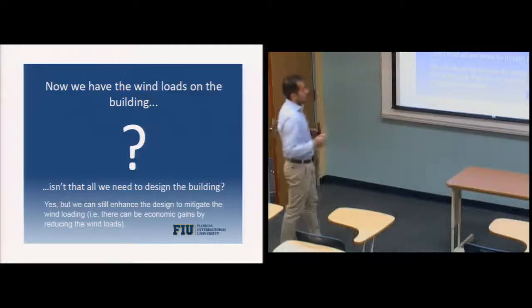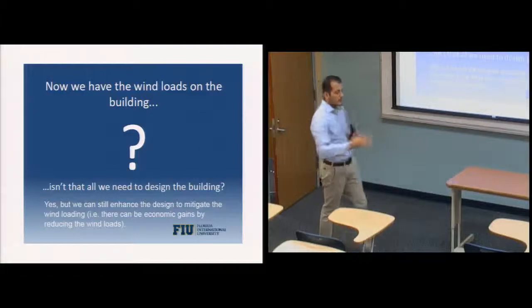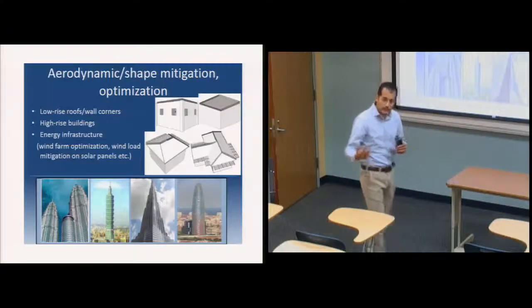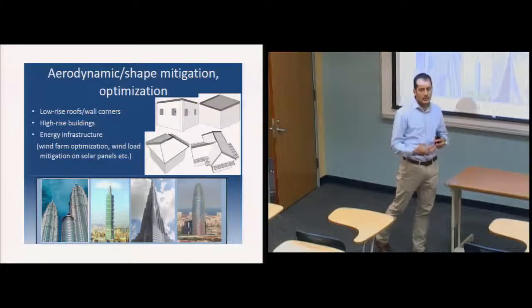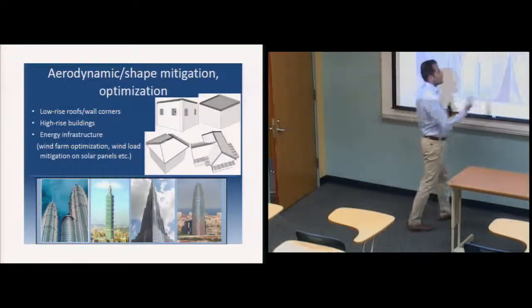So we have the wind loads on the building. Is that all we need to design the building? In certain cases, yes, that's sufficient, but at the same time, we try to advance the knowledge. We try to improve our understanding of this wind structure interaction. So there are different things that we can do.